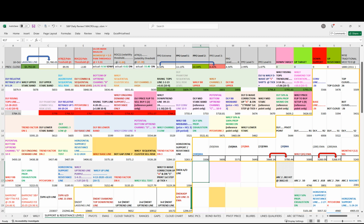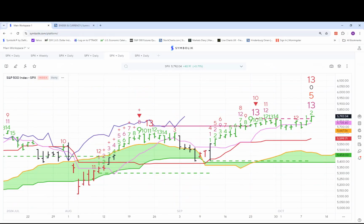Let's take a look at this on the big board chart. We'll take the time here to go through all of these resistance levels up to the all-time intraday high. So for several days, price was under the daily conversion line. And here's the daily conversion line. It's a 9 simple moving average and the baseline 26 simple moving average.